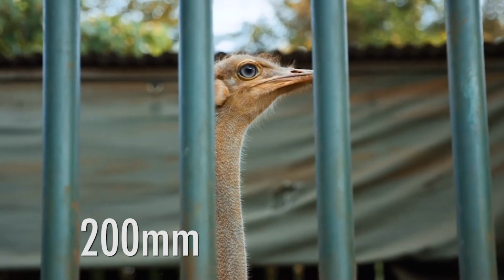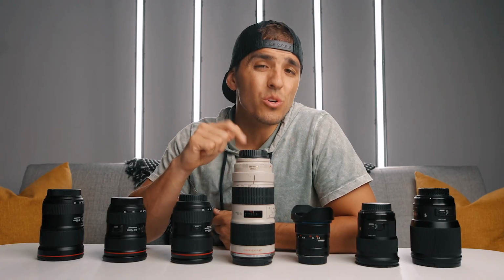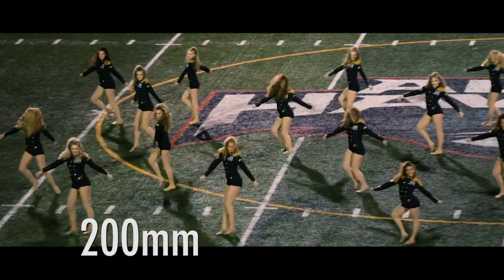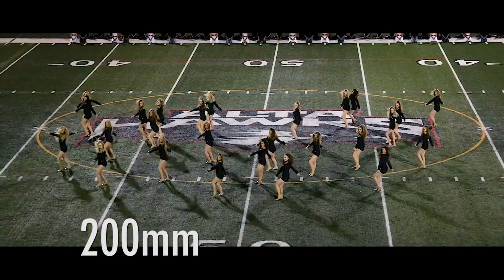Now, because I always try and get as close to my subject as possible, I don't use this lens very often. It's my least used lens, but it is essential for those times when you don't have the option to get any closer, so it's good to have in your camera bag.